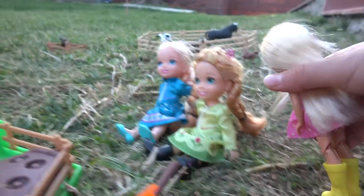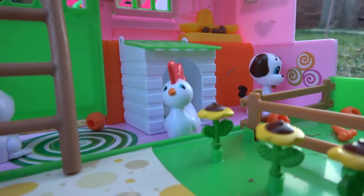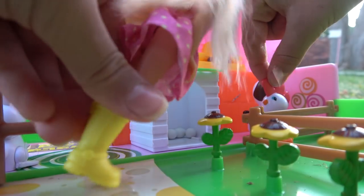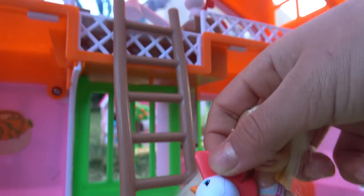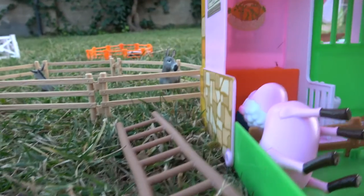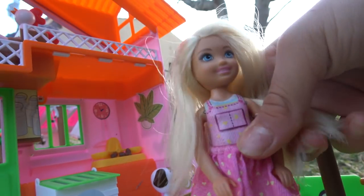Does that intimidate you? Hello. Hey, hey, hey. We didn't pair you up. Okay, come on. You just put the hen up here. Take out the ladder. Put it right here at the side. And it can't get down, so you're free to get the eggs. So, who wants to get a first egg? Oh, me.